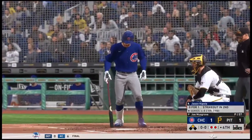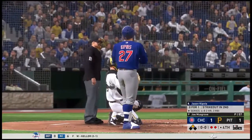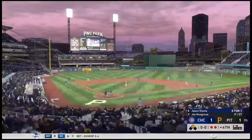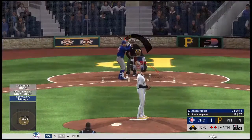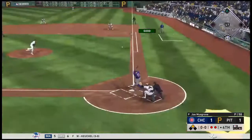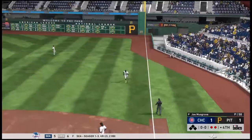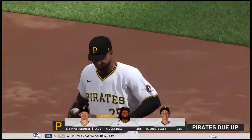So in now for Chicago, Jason Kipnis comes into this at bat 0 for 1 in the ball game. He's ready. Here's the first offering. Skied into very shallow right. Polanco coming on. He's there to make the play, and that'll retire the side. 1 left for the Cubs. We'll go to the bottom of the 4th, tied 1-1.